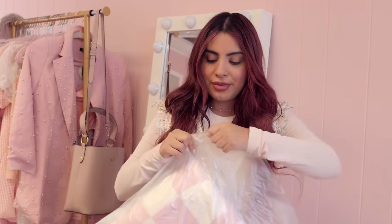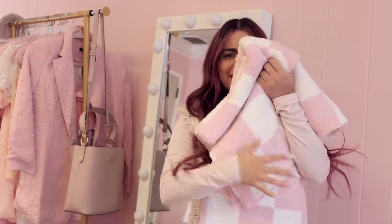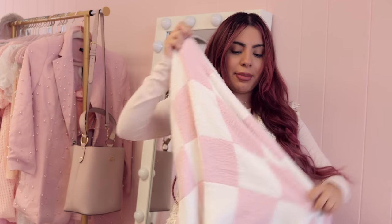So I did get a home item and it's a blanket, and this just made me think of LV vibes, you know what I mean? I don't know, to me. Gold scissors. Oh my gosh, it's so freaking soft. Look how cute this is. I cannot wait to put this on my bed.